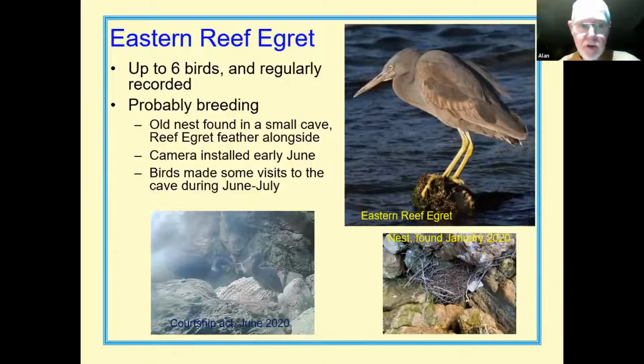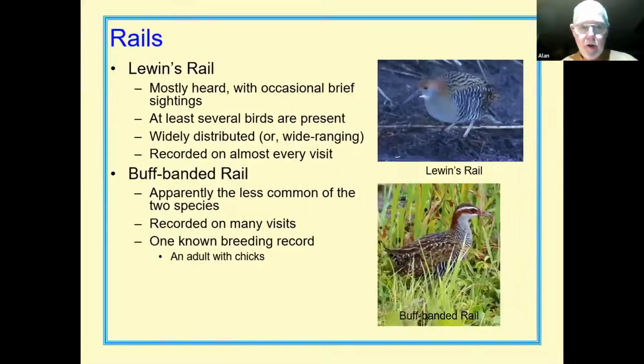Now, the other special water birds for Broughton Island are the rails. When we started the surveys in 2012, it was a revelation to discover that Lewin's rails are actually quite common on Broughton Island. No one had recognised that previously, but there are actually quite a few of them there. They're obviously heard more often than seen, but we do get sightings of them. There are at least several birds, and they're very wide ranging, so we find them all over the island, even up at the highest point, Pinkertop, 90-something metres altitude. We've heard Lewin's rails calling up there, and virtually every visit we get at least 1 or 2 different birds heard around the island. So it's quite a hotspot for Lewin's rails.